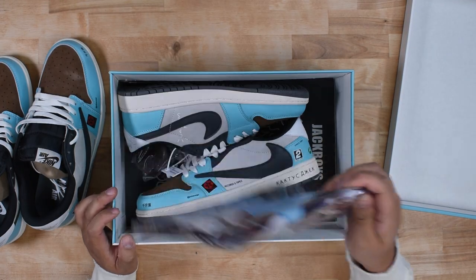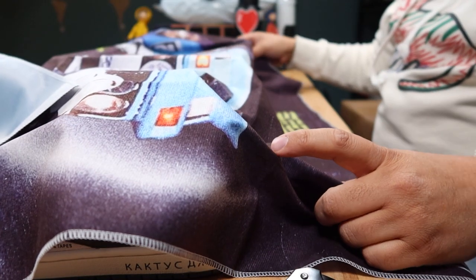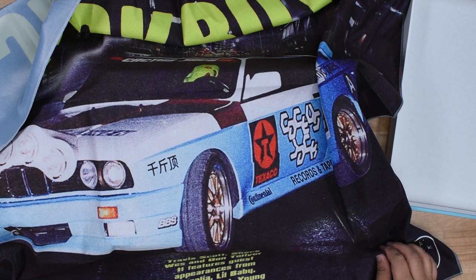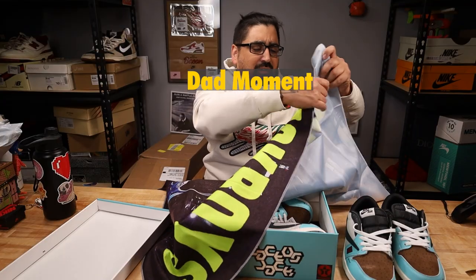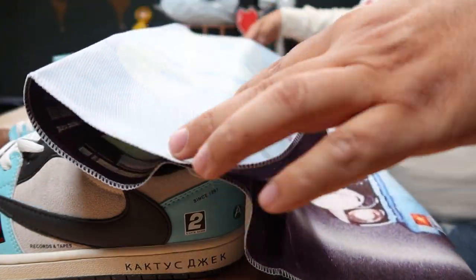Oh, what is this? It says, Jack Boys. Cactus Jack. Oh, does he have a race car? Travis Scott, Sheck Wes, and Don Toliver. It features guest appearances from Rosalia, Lil Baby, Quavo, Offset, Young Thug, and Pop Smoke. So is it a song? I mean, I don't know, guys. I'm 42 years... Oh shit, I just turned 43. I'm 43 years old. Not that that really matters in the grand scheme of things.